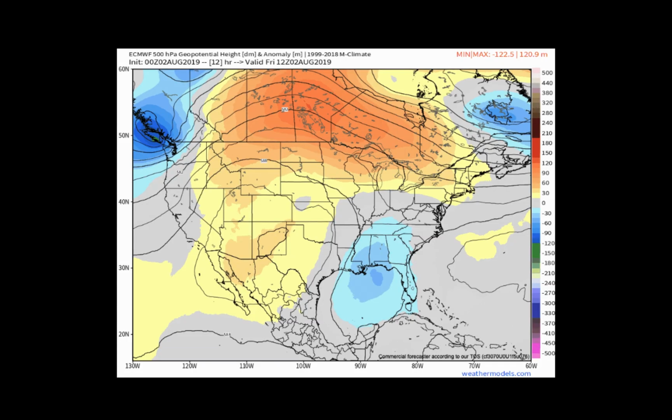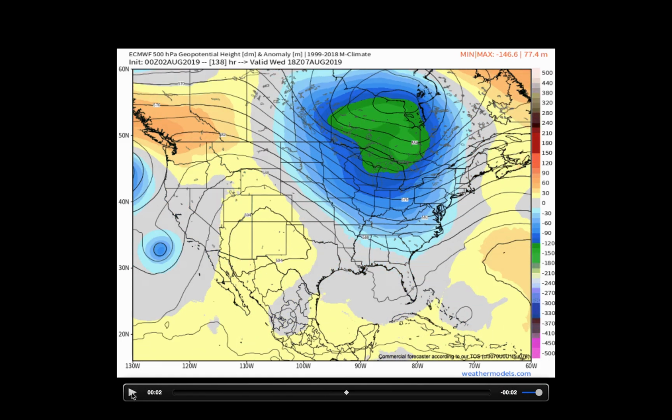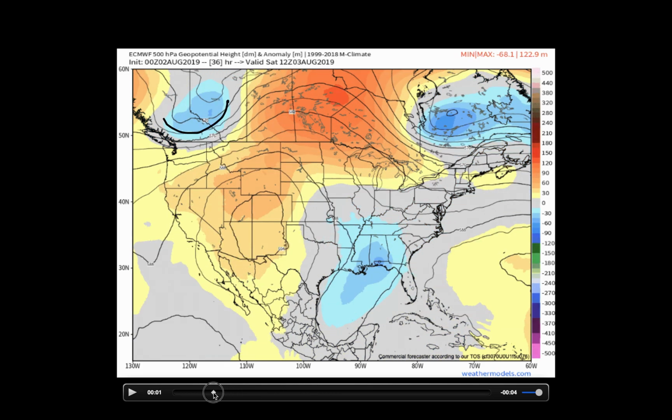So let's look at the overall flow of the jet stream here. We're looking at 500 millibar height anomalies from the European weather model. And here's the area of high pressure as we start off, looking at the beginning of the weekend on Friday. I'm going to step through time with this one and show you the evolution of things. We're going to watch this trough begin to rotate up and over the top of this ridge right now through first parts of western and southwestern Canada. And then let's go ahead and take this.